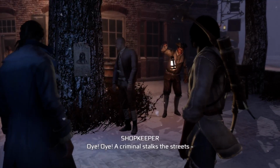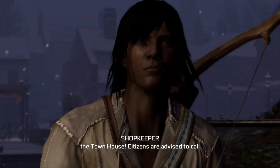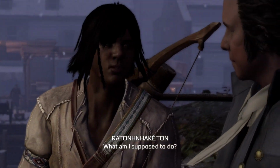Oh yay, oh yay! A criminal stalks the streets, wanted in connection with the massacre at the townhouse. Citizens are advised to call the guards if they see him. £10 to whoever brings this madman. What am I supposed to do?